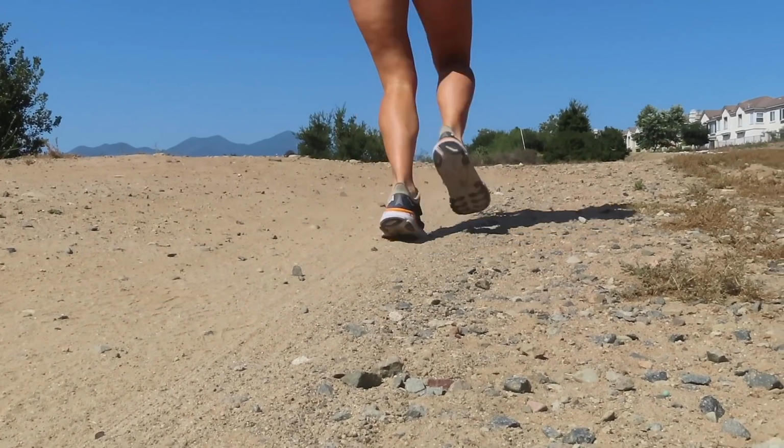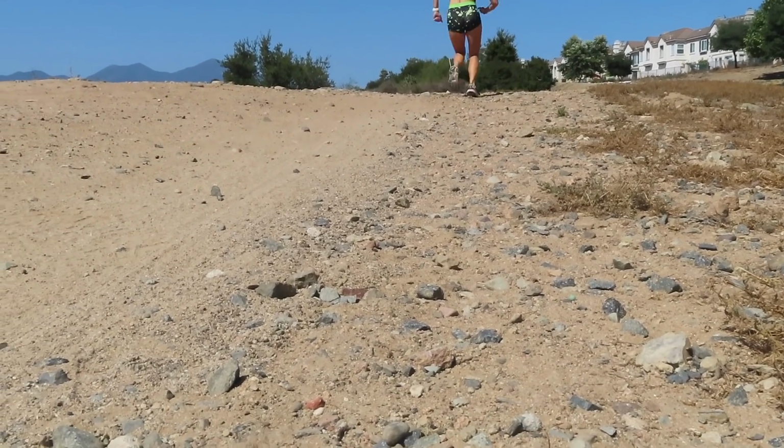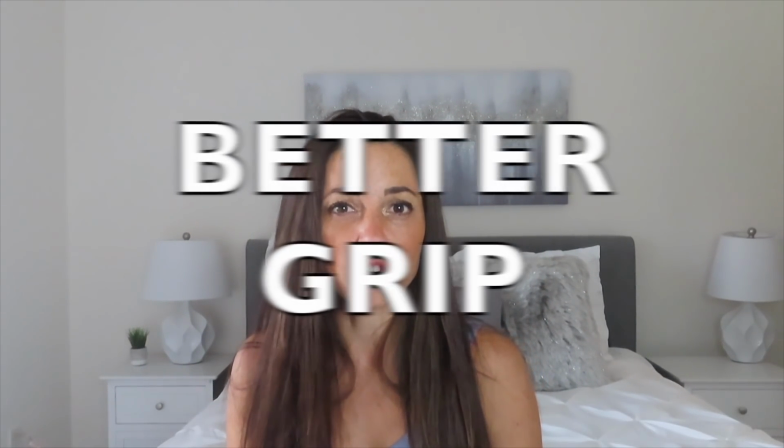They help you to have more proprioception so you can feel the ground more. There's less of a chance that you roll your ankle. They also have better grip, so if you're going down or up hills, especially ones that are steep or rocky, the trail shoes will save you. I've slid down hills with my regular running shoes. When I'm wearing my trail shoes, I just feel so much safer. Feel like I can go a little bit faster without worrying about falling.